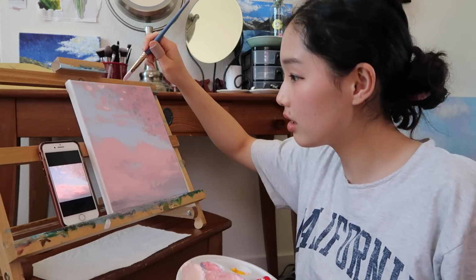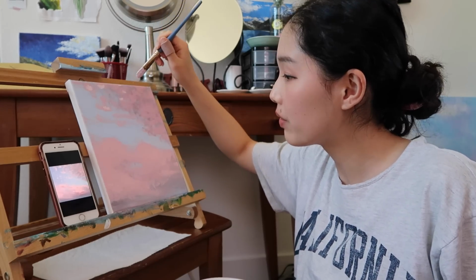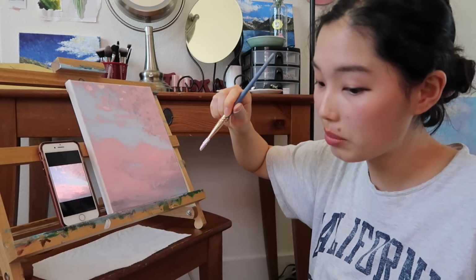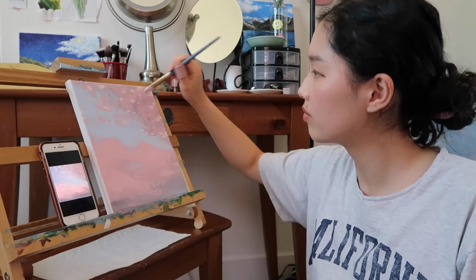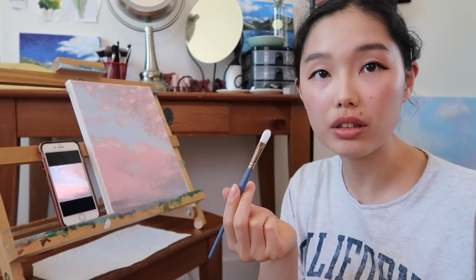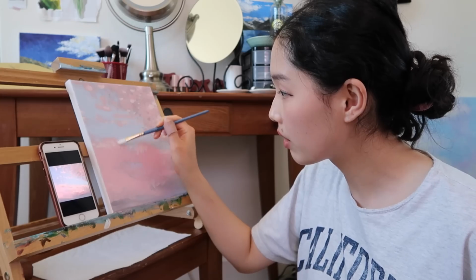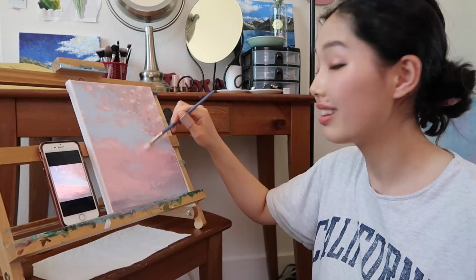So we're adding little dots here and there. They kind of look like flowers, like little flower petals just floating in the sky. I might need a smaller brush for that though. Gonna use a smaller round tip brush and kind of just blend it out a little bit. This is just a dry brush and I'm using it to blend it out. Like nothing happened.